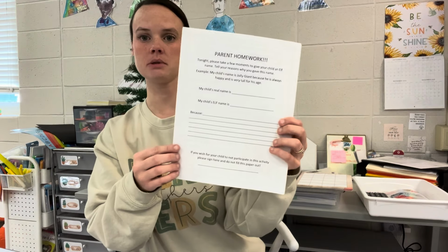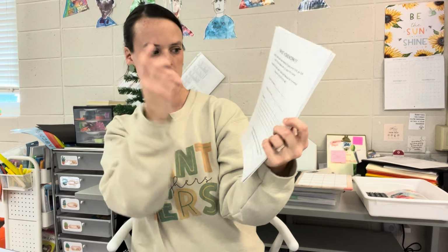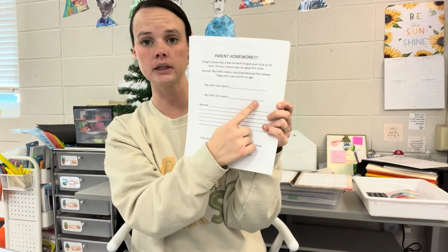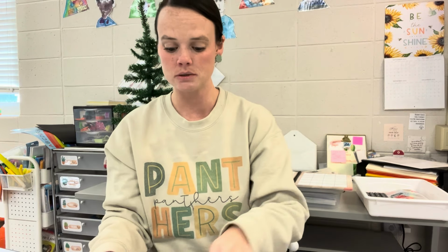Okay, so it starts with this parent homework, and the parents can give the child's real name, obviously, so I know whose paper it is, and then they give their child an elf name, and then they tell me why they picked that name. Not that it matters, but they just tell me why.